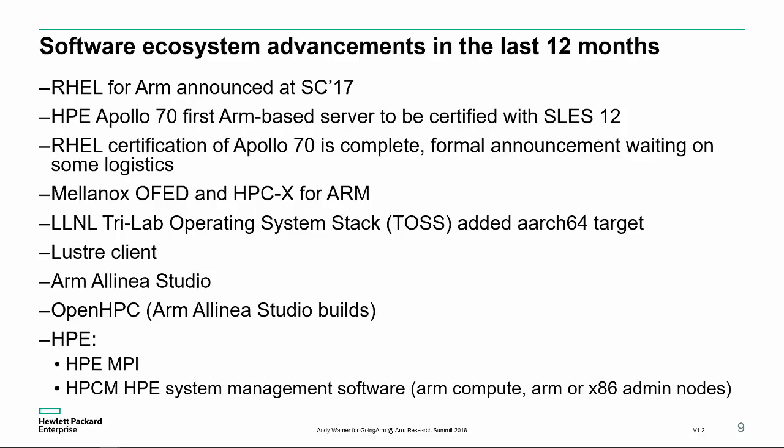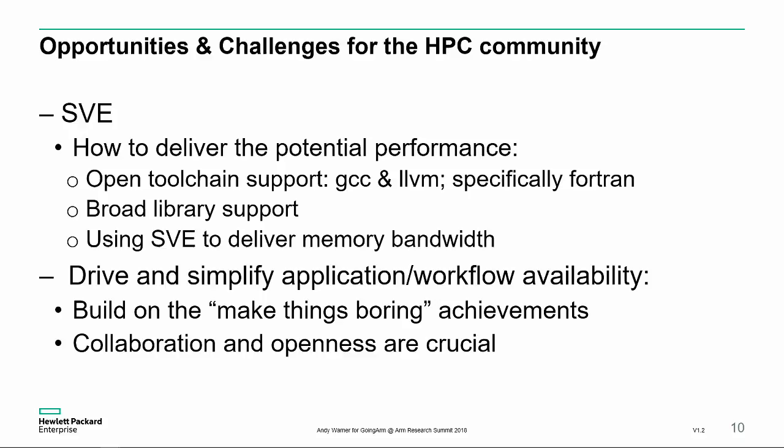And at HPE, we've released HPE MPI and our system management software. We can manage ARM compute nodes either from ARM head nodes or from x86 head nodes. We haven't actually solved the problem of managing x86 nodes from ARM head nodes yet because we had to pick our battles. So that's all happened in the last 12 months since the last conference.